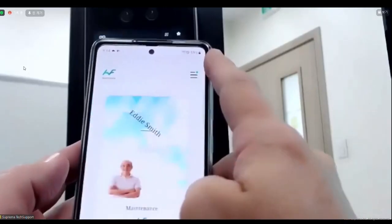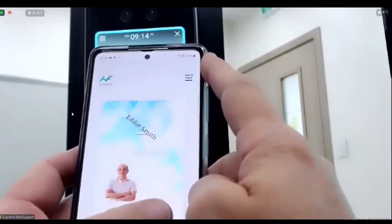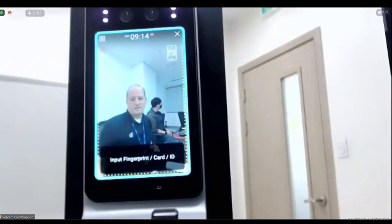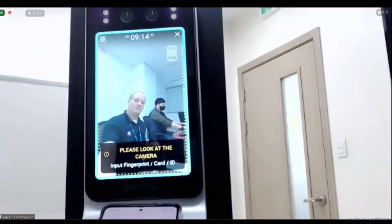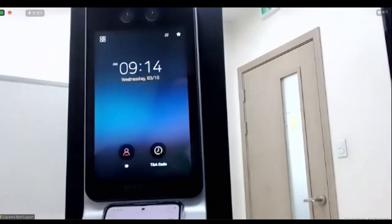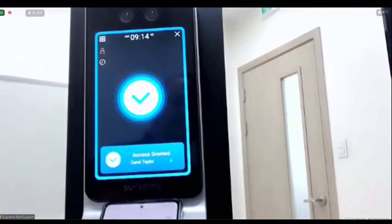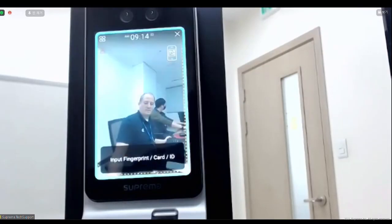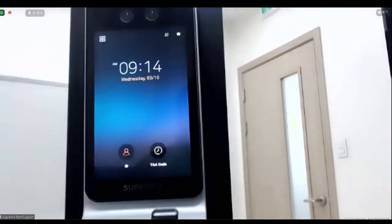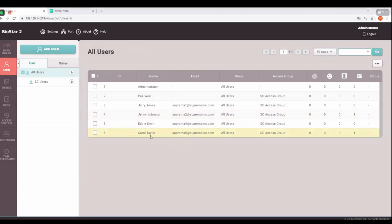And as I said before, now I have 2 different cards because they're from 2 different mobile sites. So I can actually get access granted as Carol Taylor, or the other one, now that I've disabled his card, it doesn't work because I've disabled that site with that reader. But as Carol Taylor, I'm getting access granted. However, I can have greater control over this because it's a dynamic site.